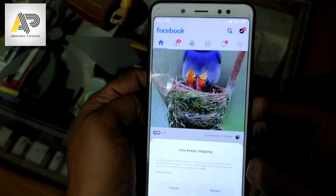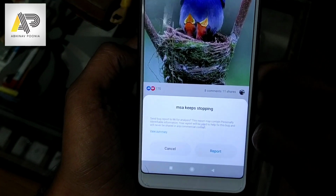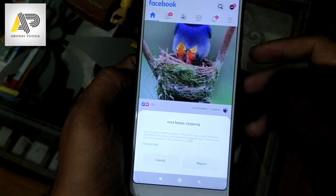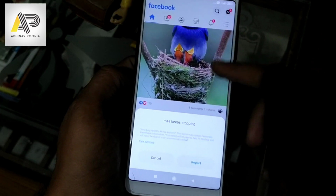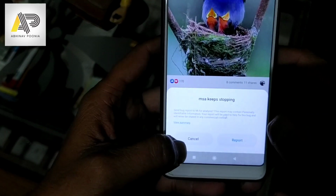This is a particular issue on Xiaomi phones. As you can see on my screen, it says MSA Keeps Stopping, and nothing is working. It's almost like the application is frozen. There's nothing going on, I cannot do anything. So, what is the solution to this problem?